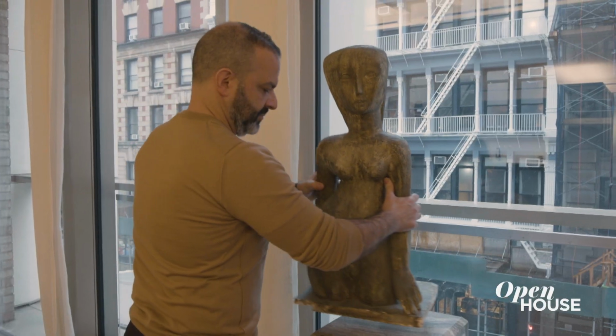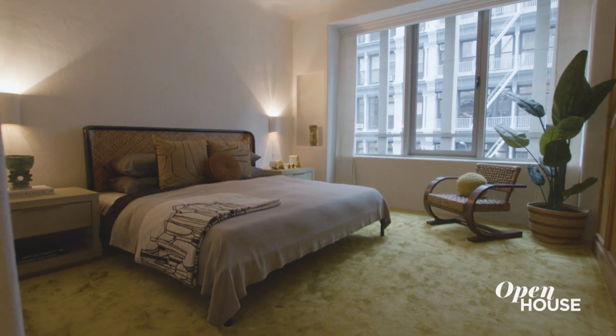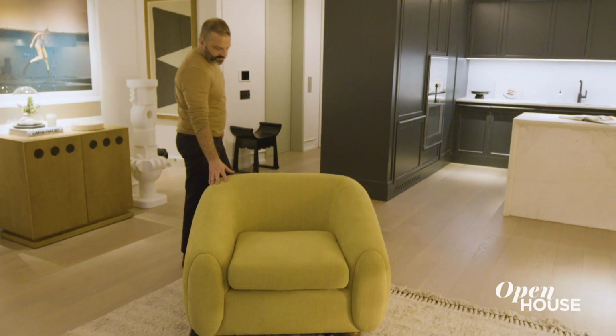My process for any space that I design is to create that perfect aspirational home and put it right in front of you so that you could see it and feel it.